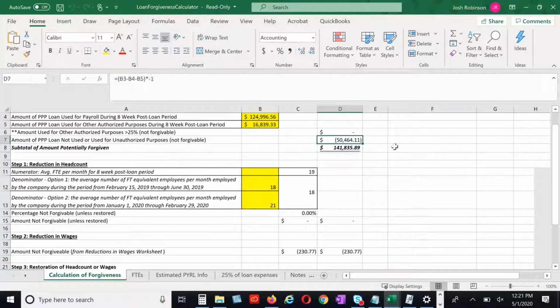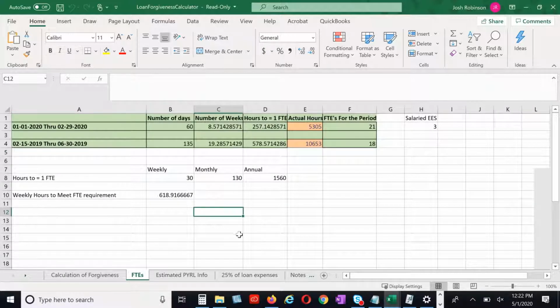So once we've determined how much we're planning to spend, we now can determine whether or not, of the legitimate PPP loan money that we spent during our 8 weeks, we have sacrificed any forgiveness of that due to our FTE situation or our wage reduction situation. And so on the subsequent tabs of this spreadsheet, we have our FTEs tab.